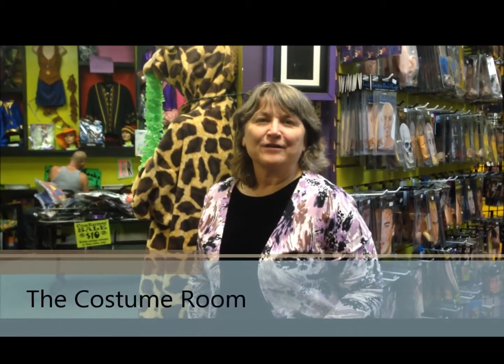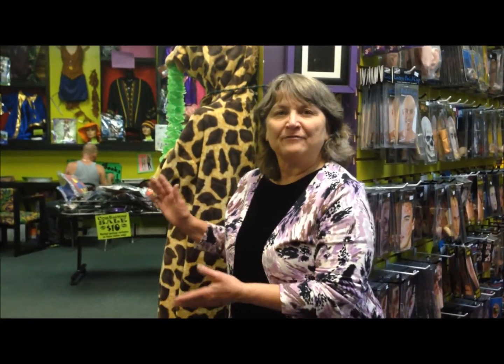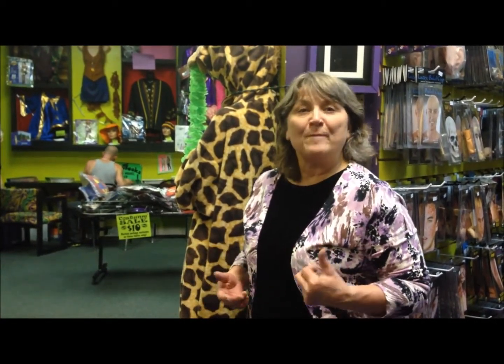We're standing outside of our costume room. What would a costume shop be without costumes? When you walk in, you don't really see them, but we have so many of them that we have to keep the pictures of them in the books. The customer looks through the books, finds one or two that they like. We go back and they can come out here and try it on and pick just the right one.